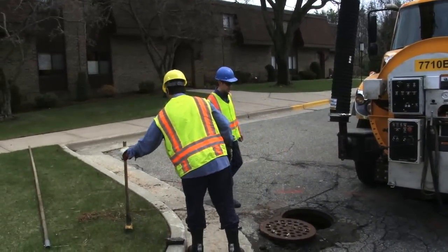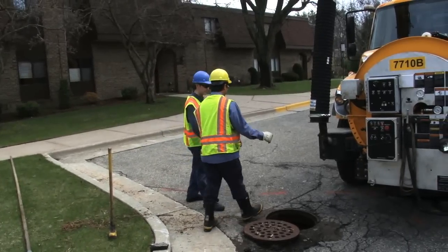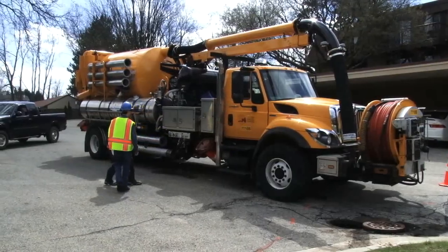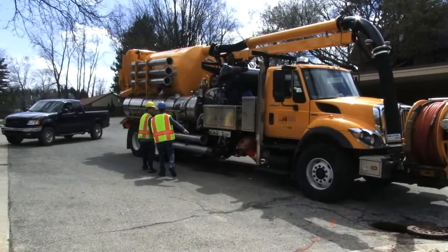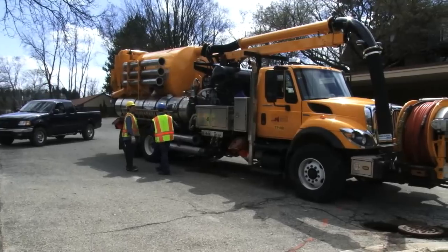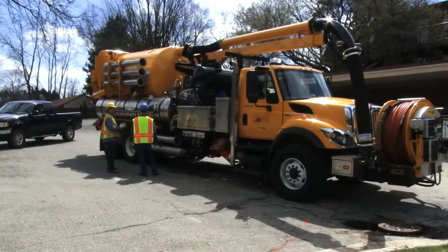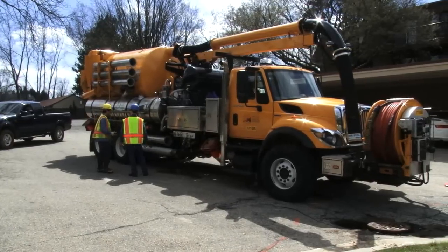Okay, we're gonna get ready to vacuum this up, but we need some tubes to put down the hole. So what are we gonna do? We've got the cover off. Now we gotta add tubes to the main tube. We're gonna put tubes on the truck, and that will allow us to vacuum up all the water that is in the storm drain.